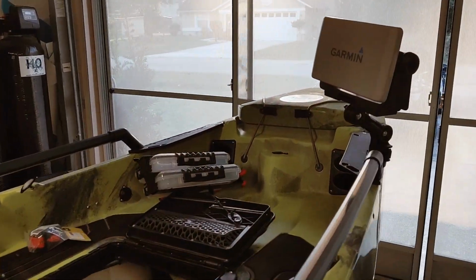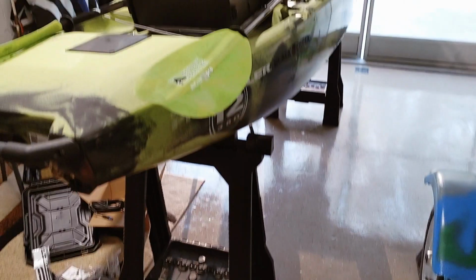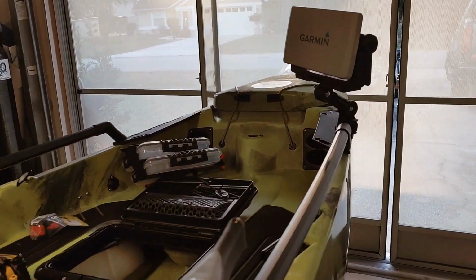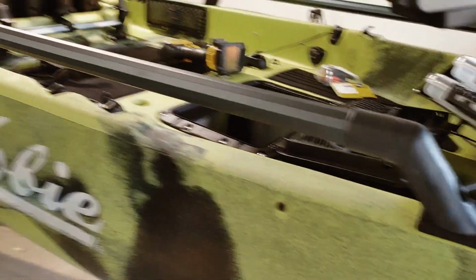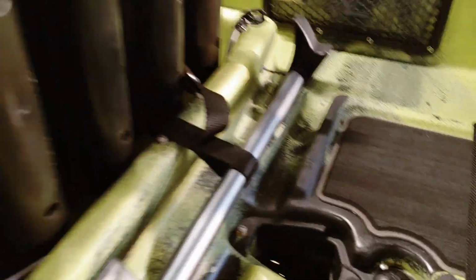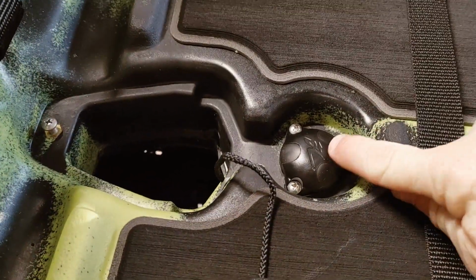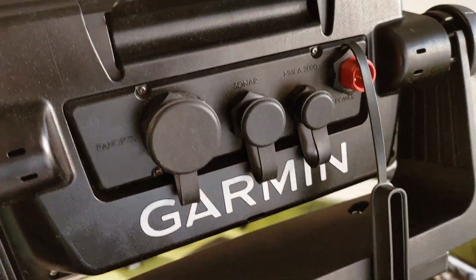So far, I have the fish finder mounted just where hopefully it's gonna go. What I need to do was get to this point so that I can bring the transducer up and go through here and then come out here up to the back of the fish finder where it would plug in.